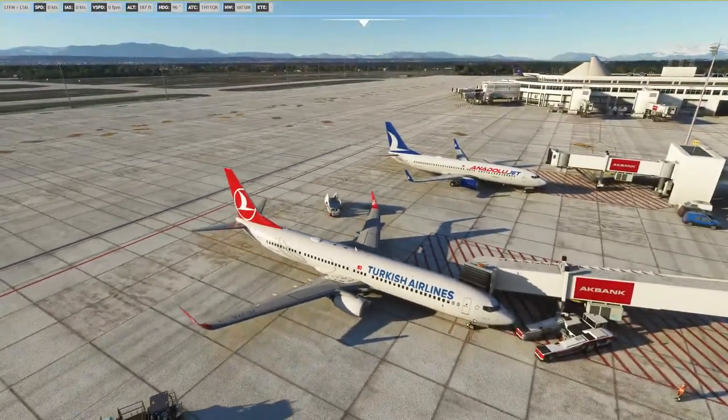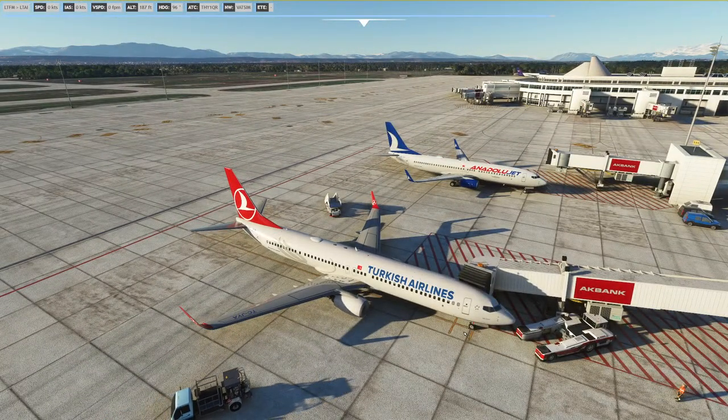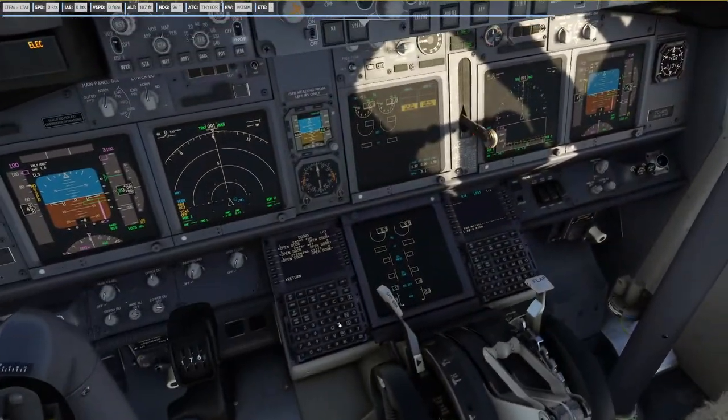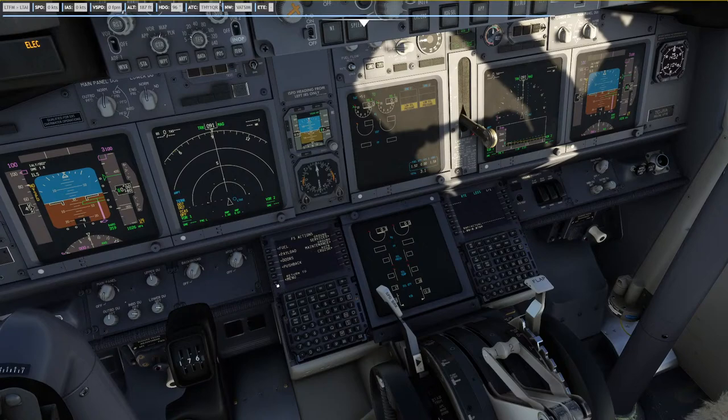Okay, I actually decided to stop right on point. Very nice. So, the jetway is on. They can open the doors and then please get me the ground power. And then you gentlemen can start deboarding, please.